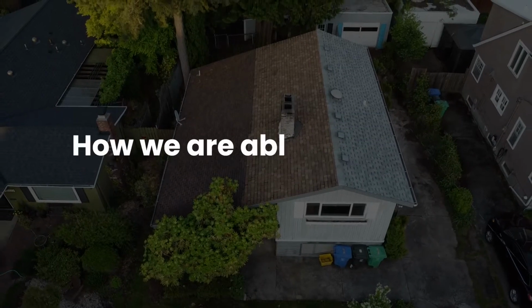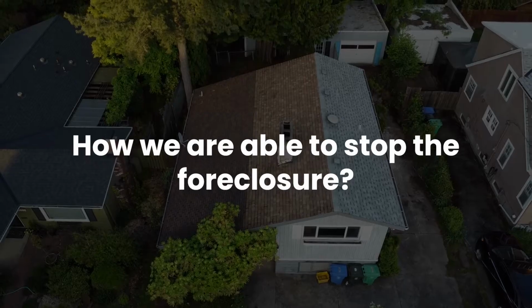So we're going in there today to put together a scope of work on the property, and we're gonna get into all the numbers here later on in the video. And we're also gonna talk about what is a pre-foreclosure, how we were able to stop the foreclosure from actually taking place, and then how we were able to help the sellers as well. So let's head on inside this place.